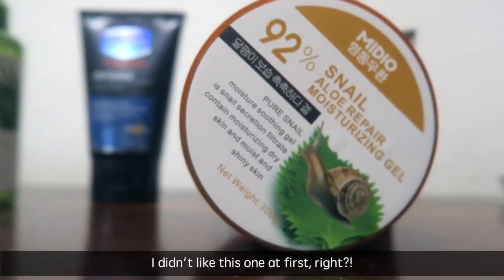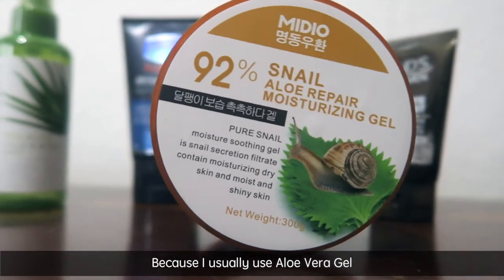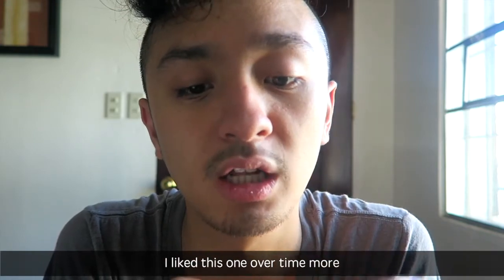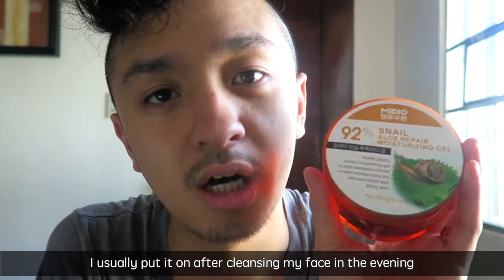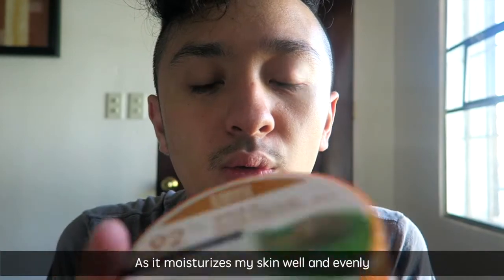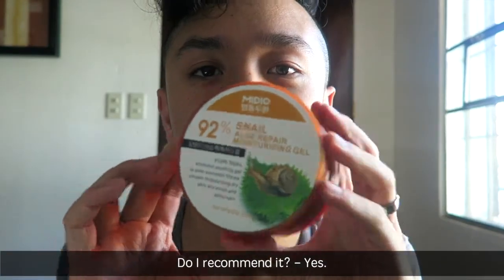This one I did not really like in the beginning because I usually use aloe vera gel, but this one is the Snail with Snail, and over time I have to say nagustuhan ko na siya. Tapos ginagawa ko palagi pagka hugas ng mukha sa gabi, tapos ko na yung aking facial scrub and everything, ito ang nilalagay ko sa mukha ko at talagang nagustuhan ko siya. So would I recommend this? Yes, I would buy this again.